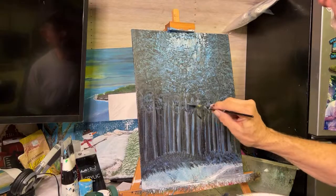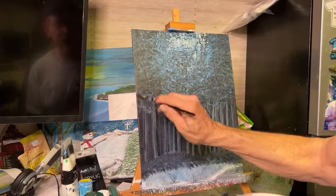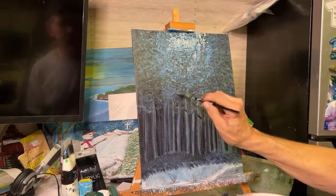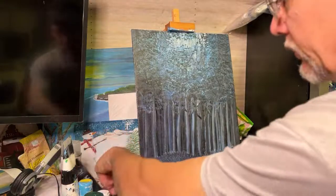So then after I put a few more branches in, I just put a few more dark little tiny branches and a little bit of shading right in here. We need a little bit more of that aqua.